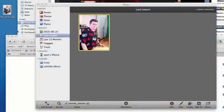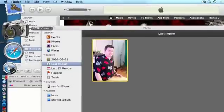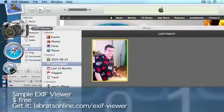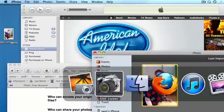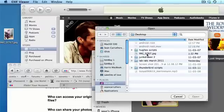Now, here's the trick. We have this program on our computer called EXIF Viewer. We downloaded this for free, and we'll show you where to get that in the show notes. And when we fire it up, we can then open the image that is on our desktop here.